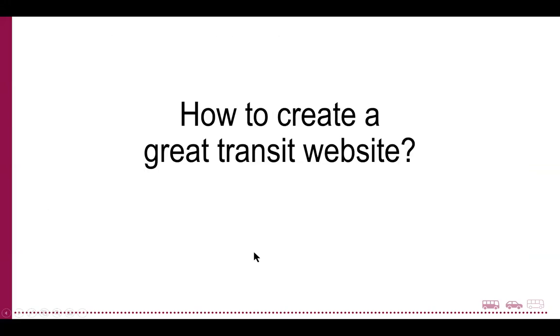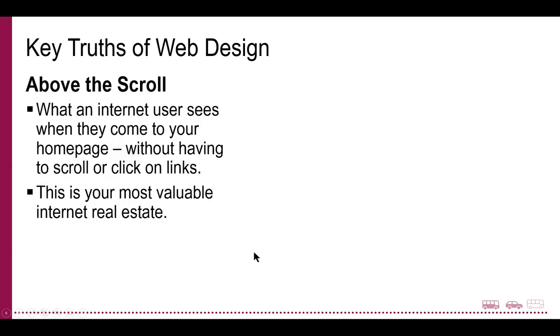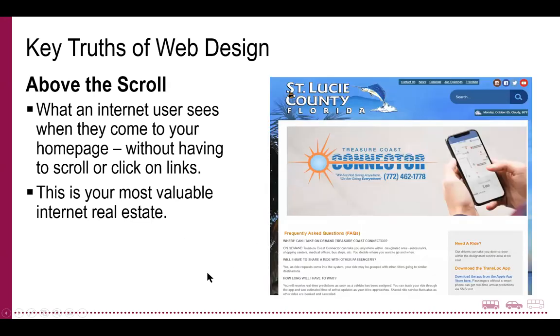So how do we go about creating a great transit website? Well, I want to begin with a couple of key truths about website design, and these relate to that clear, clean design. The first of these is what I call above the scroll. Above the scroll is what an internet user sees when they come to your homepage without having to scroll or click on any links. This is your most valuable real estate. This is the first thing they're seeing.